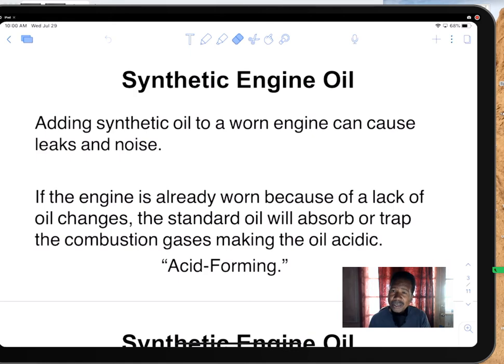With synthetic oil, you might see more leaks. I hear engine noise. You said, I got bad oil in my car. What's happening? The reason why is because synthetic oil is so fine that if the... You ever seen... Let me back up a second. You might have seen this.